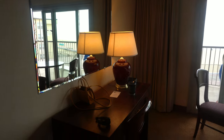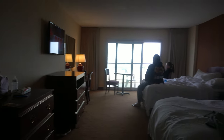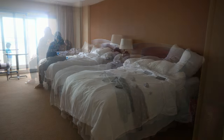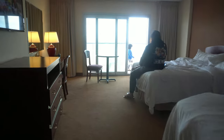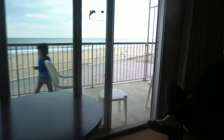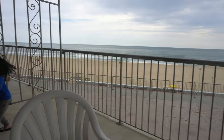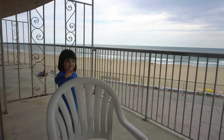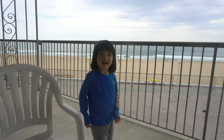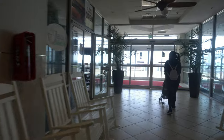Here's our office desk. And two queen-size beds. And from this two-seat dining table, we'll get access to the balcony. Now let's head to the boardwalk.